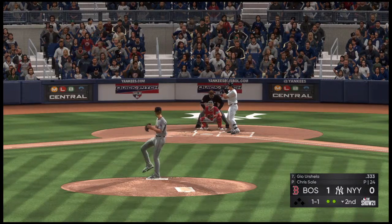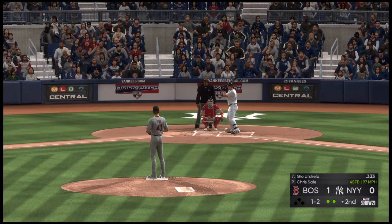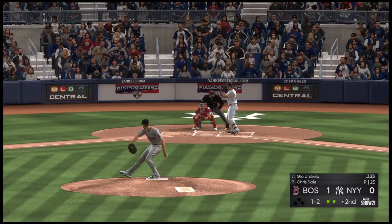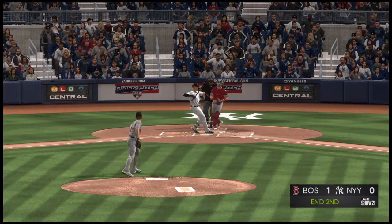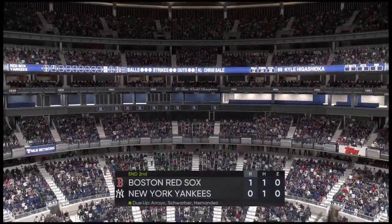Here's the 1-1. Just behind the fastball there. 2 strikes now. Well, I think his eyes lit up when he saw that pitch coming up at his eye level. A swing and a miss. That retires the side, and that will do it.